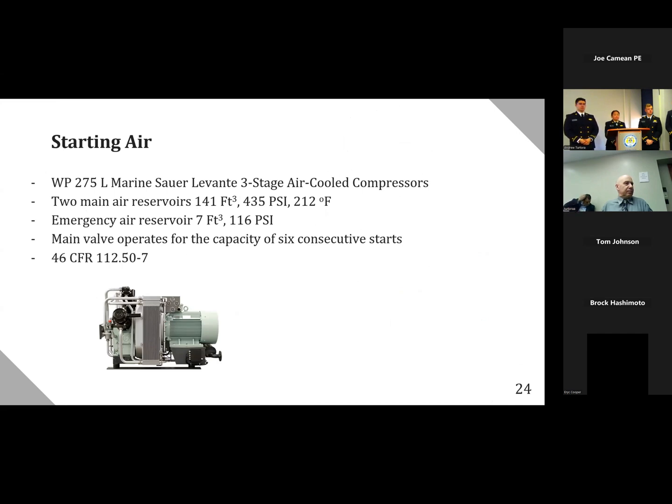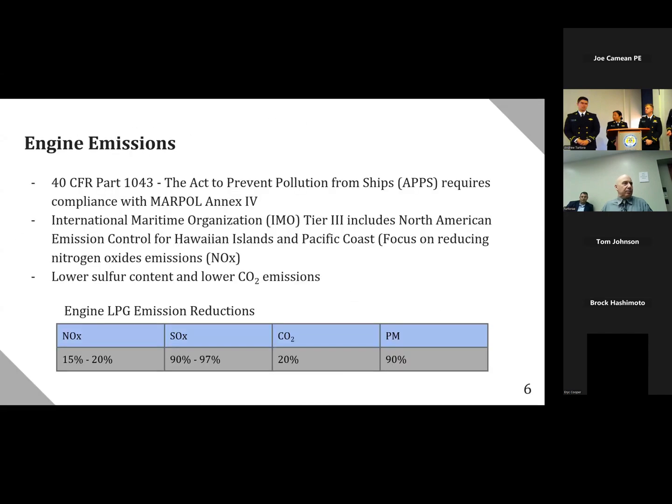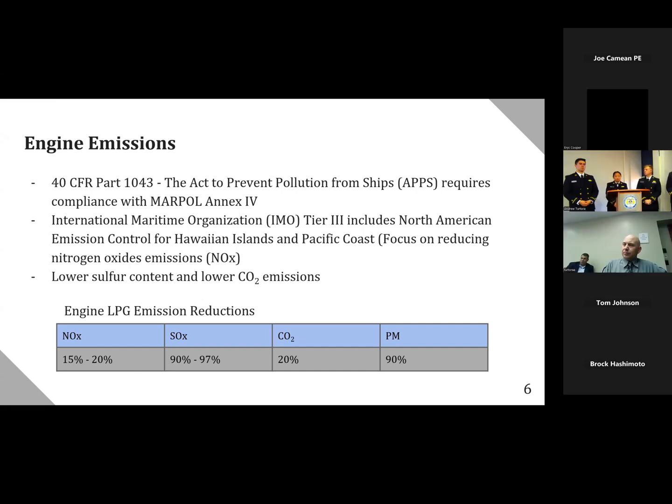When you were talking about the engine emissions on slide 6, it would have been nice to actually see the values that you're supposed to meet rather than just percentages. It is a reduction, like with the LPG, instead of... Right, but I would have liked to have seen what the CFR actually says for the table on what your engine RPM has to meet. That would have been better to have seen.